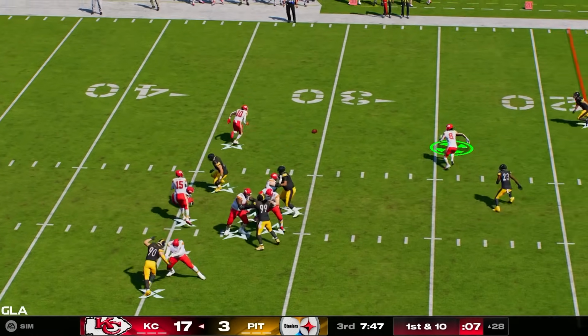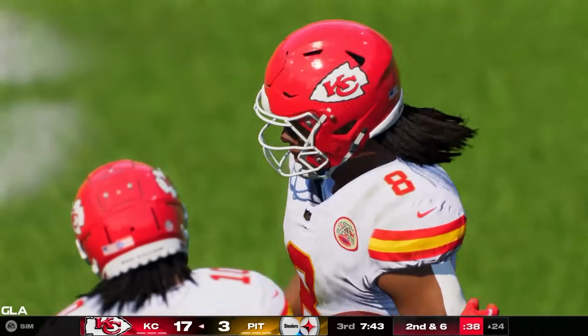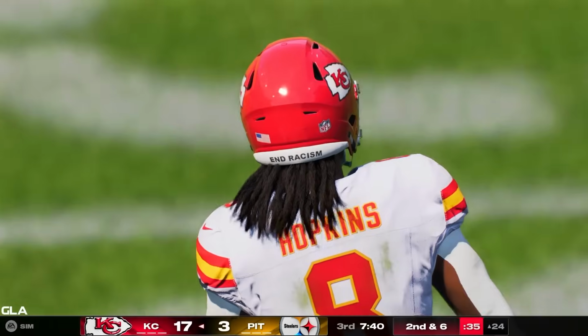Working from the gun, Mahomes. And the catch made by Hopkins. And he's brought down at the 24 after a gain of 4.